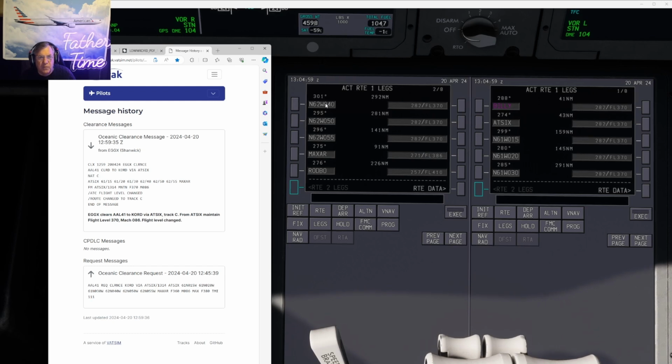Scottish Control, Air Canada 1321 back with you. 6240, 6250, 6255. T-Station, sorry, I heard Ocean. 627. All right, we're good. All right, guys, I'll be back.